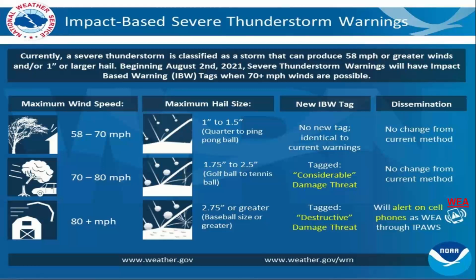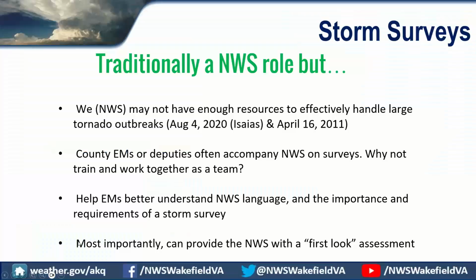If we are expecting baseball size hail or greater, 80 mile per hour winds or greater, we can tag that as destructive. So something that can alert as a WEA on your phone. So when you think about the WEA alerts, that's going to be that alert that goes to your phone directly, that turns your phone on and starts to send off those alarm types. That's going to be sent through your wireless carrier or your cell phone carrier and give you that WEA alert.